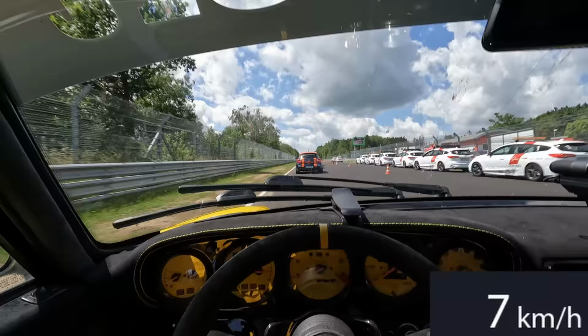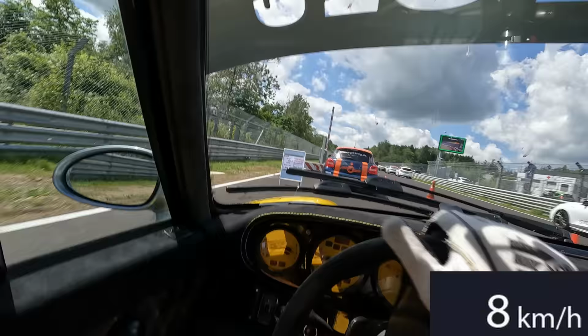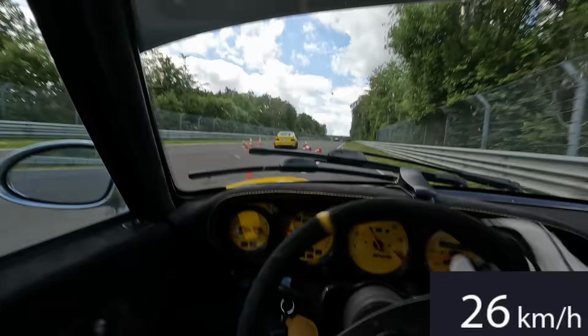Clip just to be sure that the GoPro recorded. I'm soaking wet. It's so hot in here. Oh, come on. Yes. Probably leave the windows slightly open because this is just way too hot.